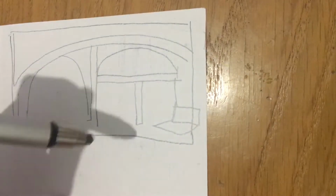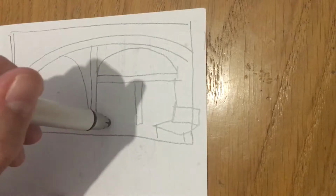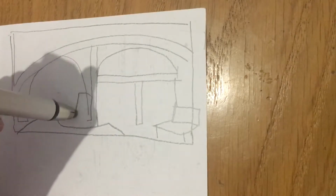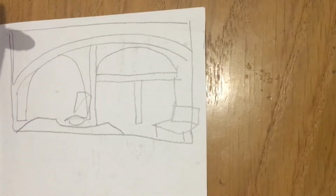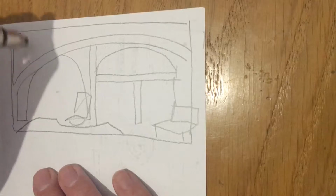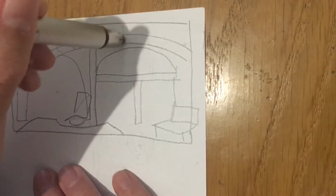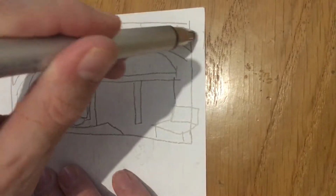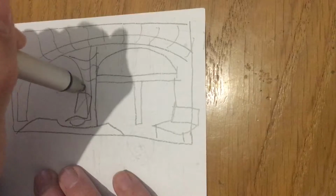So originally I thought this would be some kind of lounge, and I really wanted to show off it being pretty lush compared to the living quarters down below that belong to the kids.